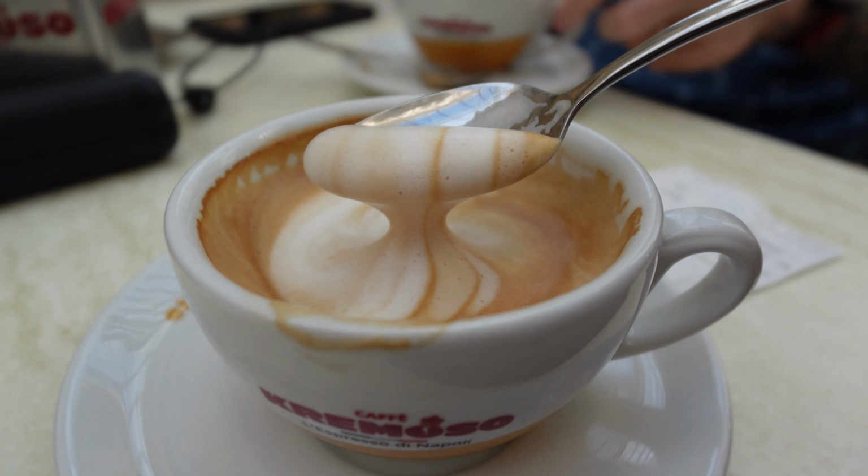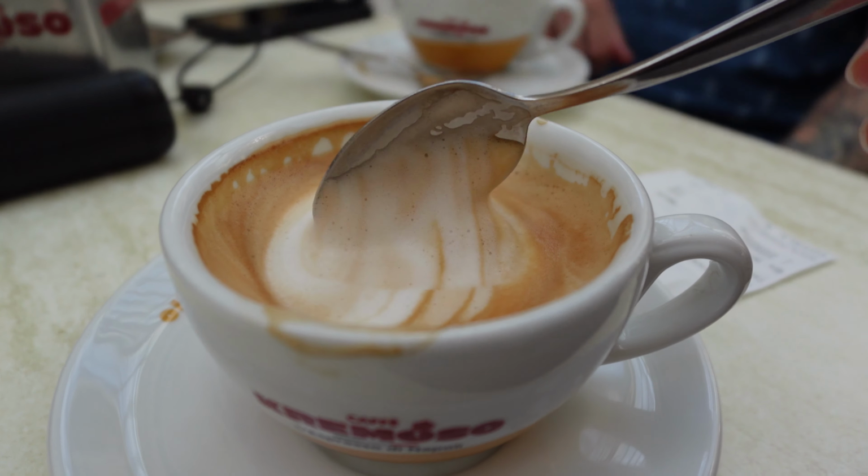Look how frothy this is. With the pistachio. So beautiful.